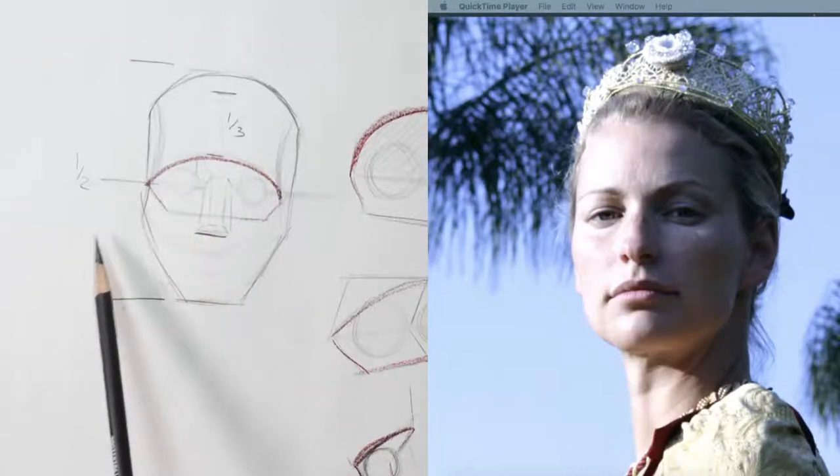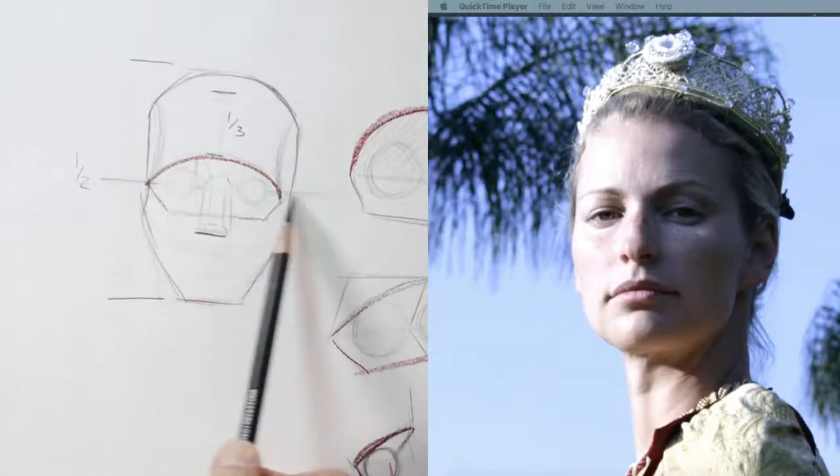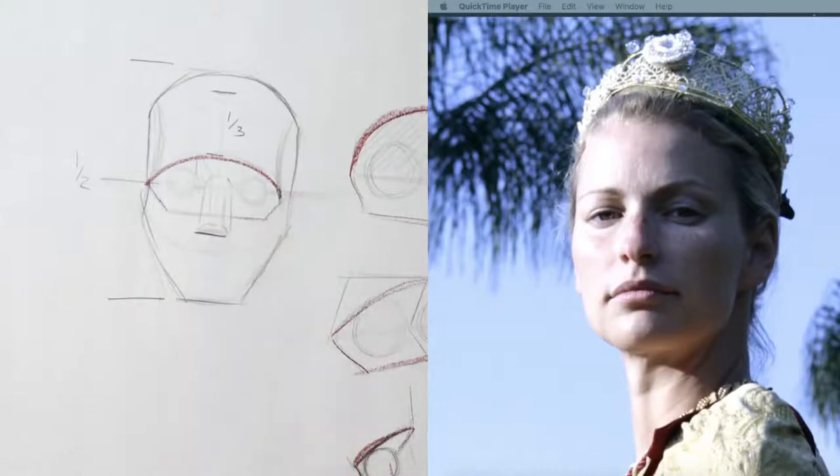Now, of course, this is only useful if your head or your model's head is actually upright. Meaning their chin isn't tucked and their nose isn't pointing up in the air. It's a level head. That's when being aware of this halfway point measurement is useful.